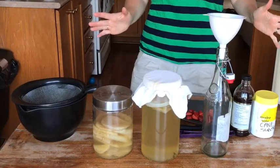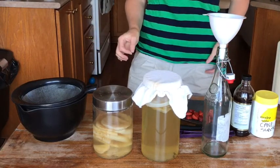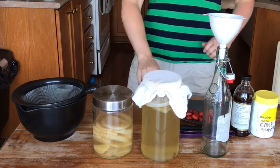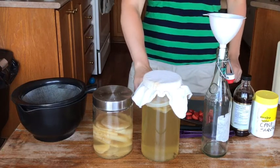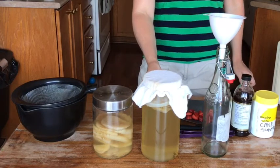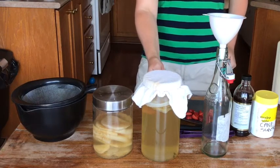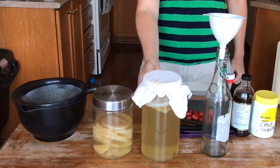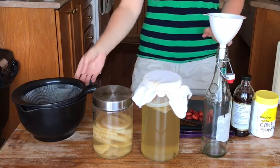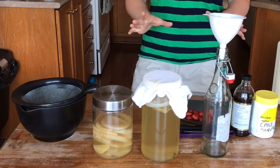Now that we've had 2 solid weeks of fermentation time, it probably looks a little bit different in your jar than when we started. You have these interesting little weirdos in there. Depending on what kind of tea you used, it has probably changed a bit of color. The black tea, I know, gets lighter as it ferments, and so does the green tea. It changes color slightly.